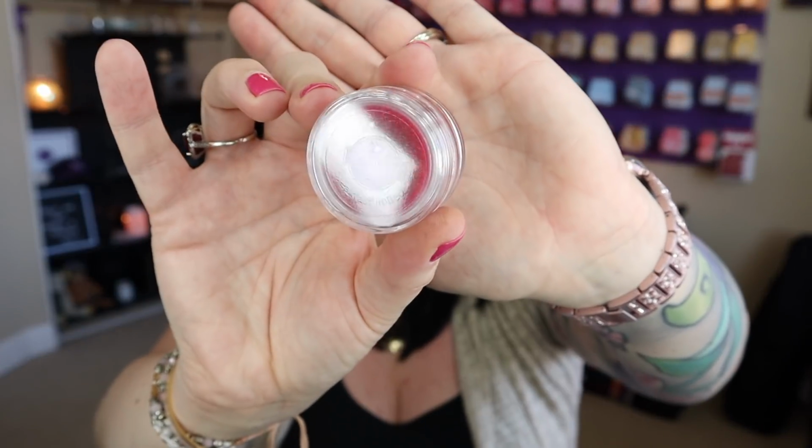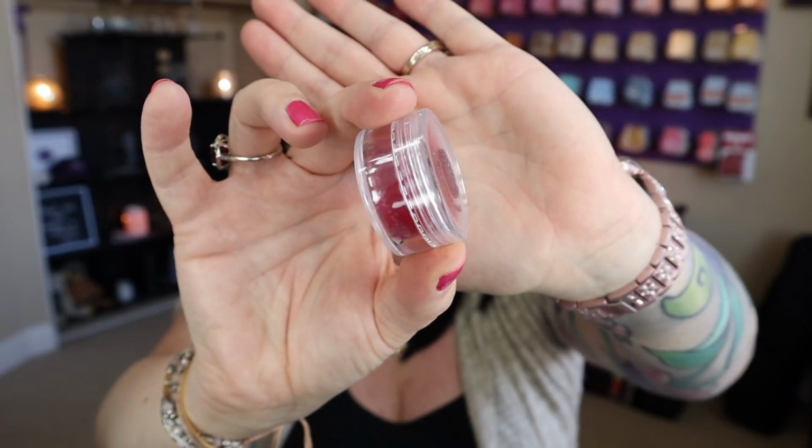Okay, this one I am so excited for. As soon as I saw this new catalog, this scent, I was like, yes, I'll take this in as many bars as you can make for me. And that is Breakfast in Bed. And this is a really pretty kind of burgundy wax. Yep, that's what I was wanting.